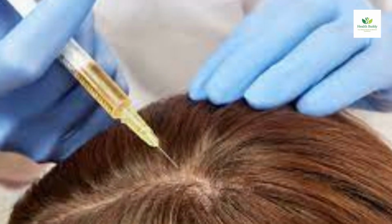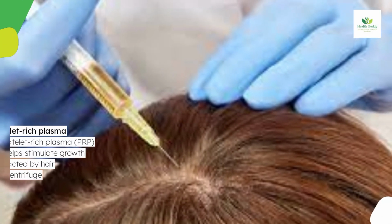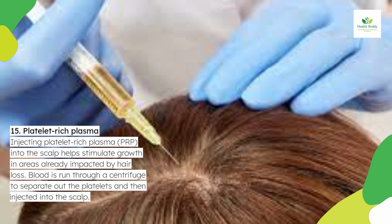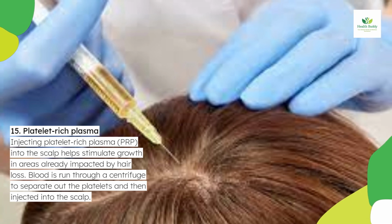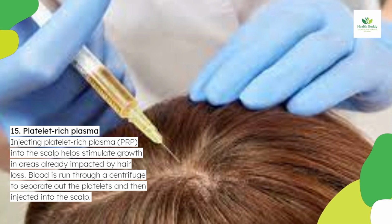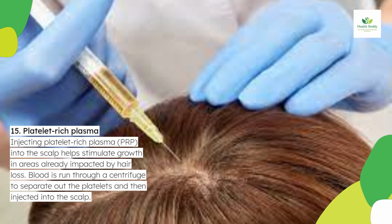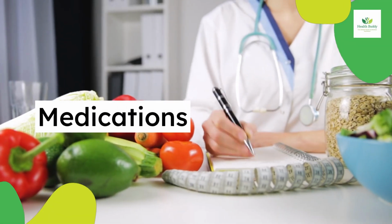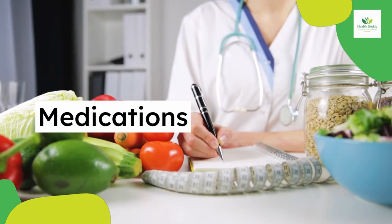15. Platelet-rich plasma. Injecting platelet-rich plasma, PRP, into the scalp helps stimulate growth in areas already impacted by hair loss. Blood is run through a centrifuge to separate out the platelets and then injected into the scalp. Medications.